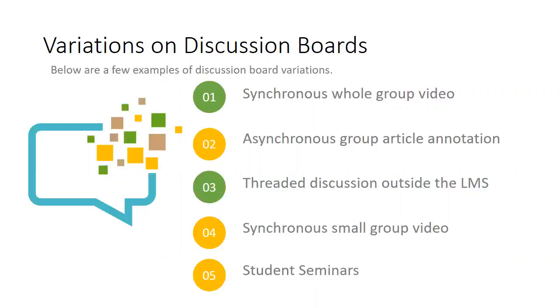So you get together and meet in small groups and discuss the readings or the topics for that week. And a 5th way, which is not in this particular class, but was something that we did at Cal Poly, was to have student seminars for our discussion boards.